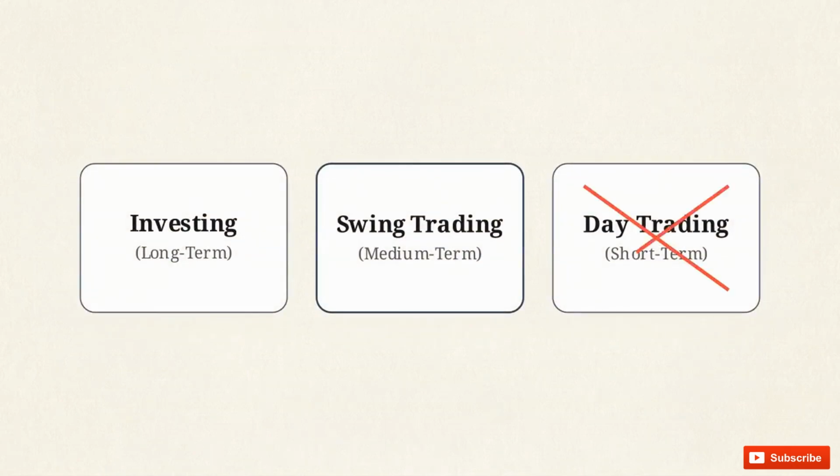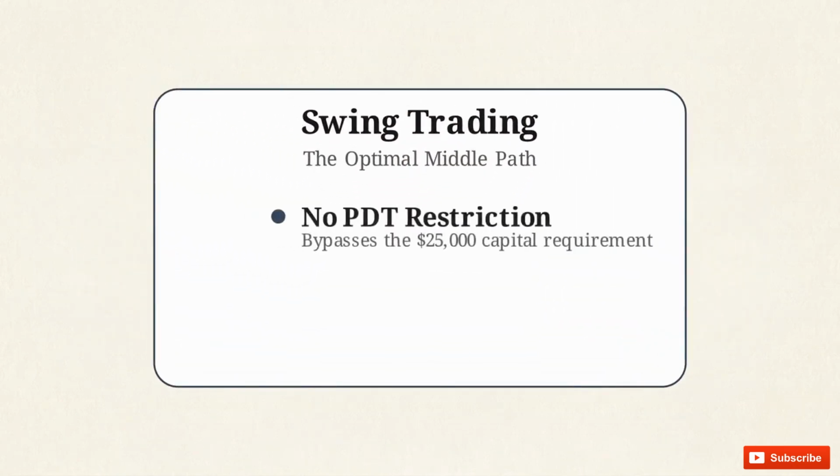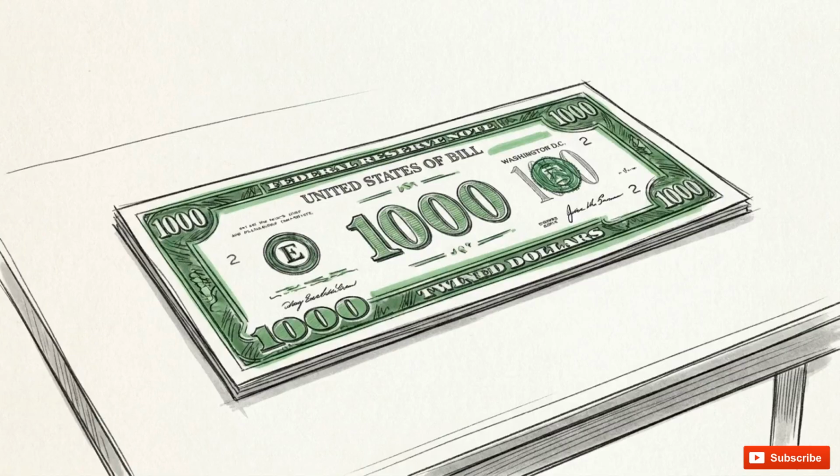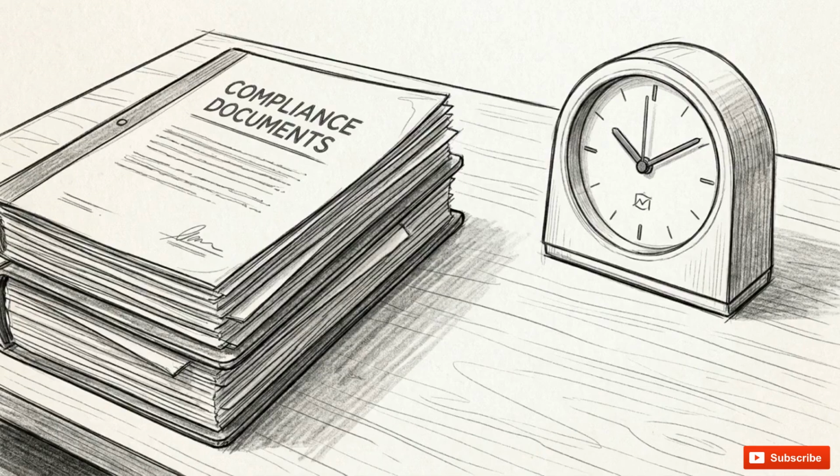That leaves swing trading. It avoids the heavy restrictions of the PDT rule, and it requires significantly less active screen time. If you are starting with a $1,000 account, swing trading is the most viable strategy to navigate both your regulatory limits and your time constraints.